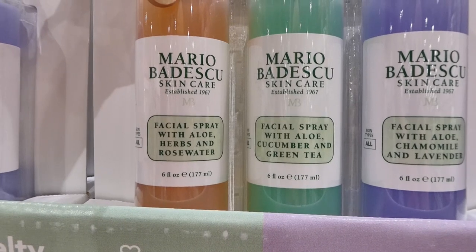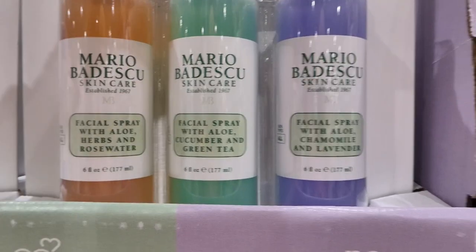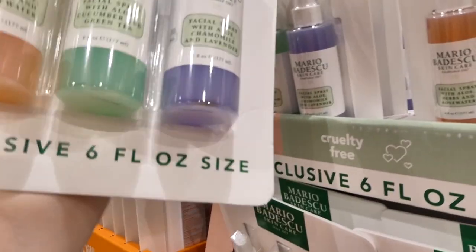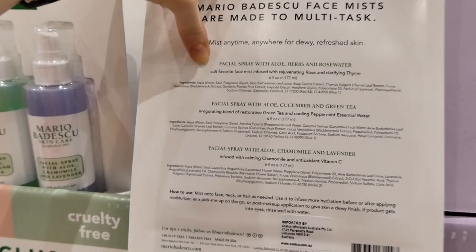It's a facial spray with aloe, herbs, and rose water. And this one is with aloe, cucumber, and green tea. And then the purple one is aloe, chamomile, and lavender. Oh, and these are exclusive six fluid ounce ones, so they must only be sold here at Costco.